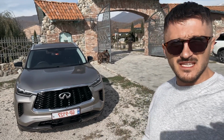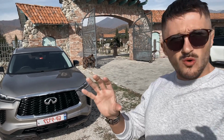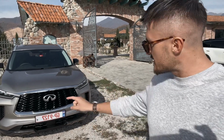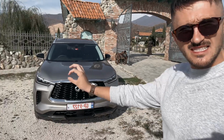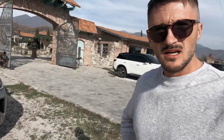I find with Infiniti, they have always been a bit more rounded and bulbous, but this is a lot sharper. You can see a lot of the lines here at the front. They're a lot sharper, precise. The lights are slimmer and more trim. You've also got this beautiful grille, which I'll get up a bit closer to.